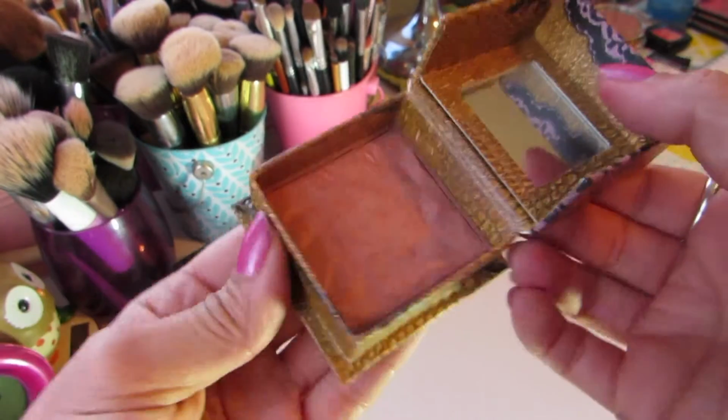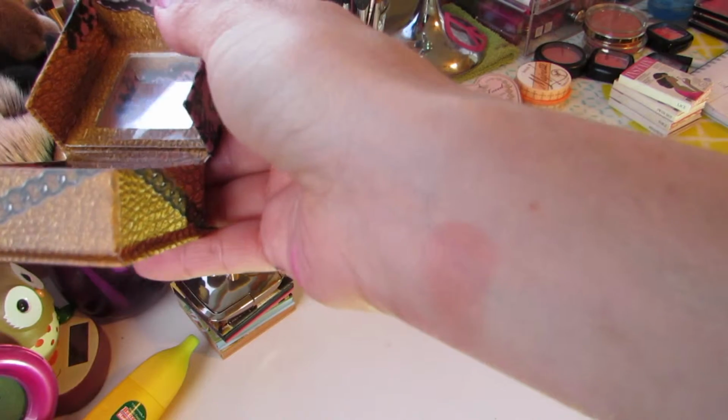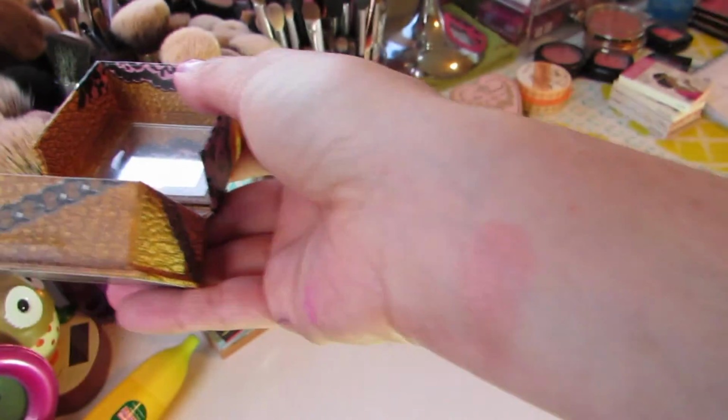I feel that it is just the perfect type of color. Also, I find that depending on your skin tone, it could go a little bit more coral, or if you're a little darker, it could go a little bit more pink. So I feel like it works well with a wide range of skin tones. It has a very slight subtle sheen to it as well, so very pretty. I really love this one.